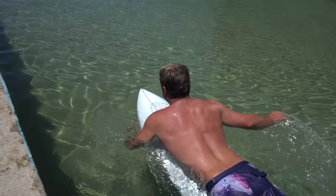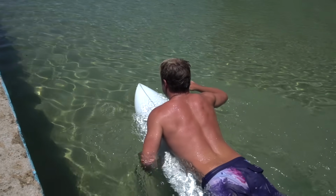Mistakes number 4 and 5 both have to do with paddling. We're going to bundle them together. Number 4 is your paddling technique is not good enough. And number 5 is you're not paddling enough to catch waves before popping up. Let's start with the first one, paddling technique.